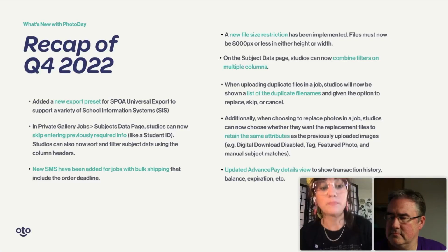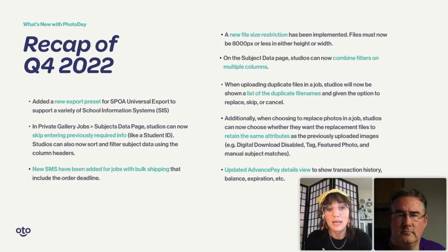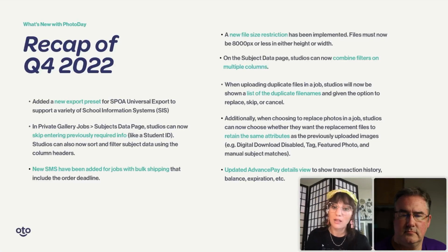A new SMS has been added for jobs with bulk shipping. This was not automatic before; you would previously have had to request a custom text. Now, when you have bulk shipping enabled on a job with a deadline date, that date is automatically included in all SMS notifications to your customers. They'll get the standard gallery reminders, including the deadline date of the bulk order, and a text the day of the last day to order to be included in the bulk deadline as well. That is all automatic.